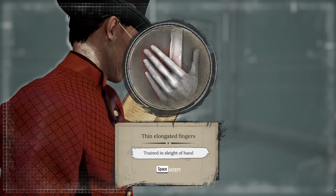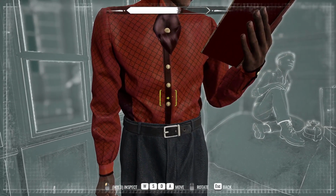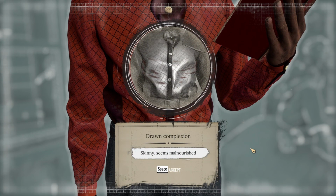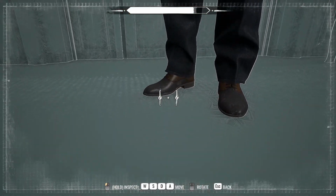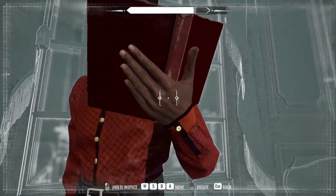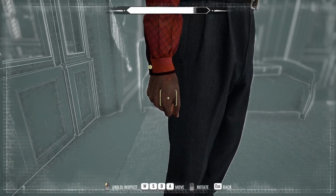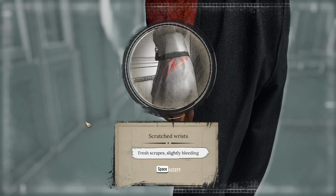Thin, elongated fingers. Trained in sleight of hand. Maybe like a thief or a magician? Drawn complexion. Skinny. Seems malnourished. What about your shoe? No. Why am I so fixated towards people's shoes? Well, it kinda shows where they have been, right? If it's muddied or not. Scratched wrists. Fresh scrapes. Slightly bleeding?